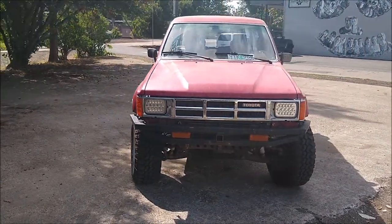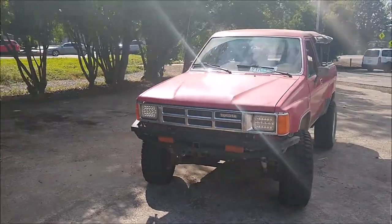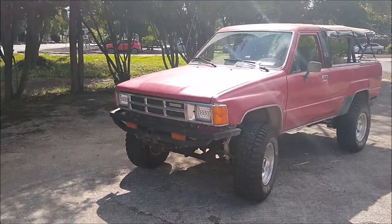But let me tell you a little bit about Charizard, and then I'll tell you why I like these old trucks. I think that's what this video is going to be about: why I like old Toyotas.